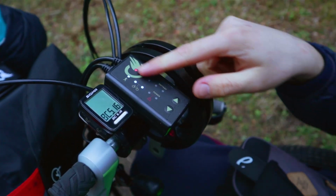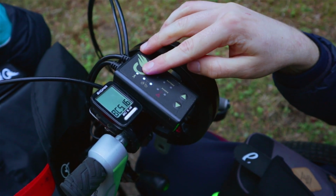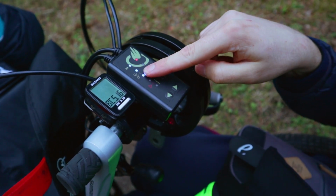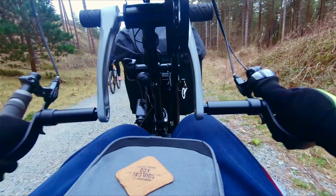So the nice thing about the Batec is it has these 5 power levels indicated by these lights here. So the other day when I was with Claire on the beach, I was using the walk mode, and that limits the speed to about a walking pace, so that was good for them. And today I'm using speed 3 or 4 to keep up with Claire on the bike, and it goes all the way up to speed 5 if you're going even faster.